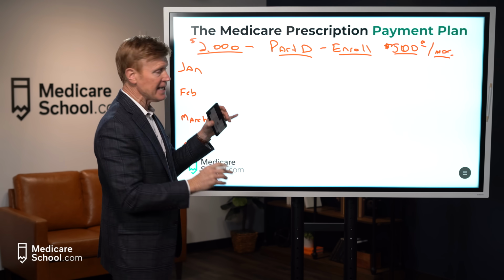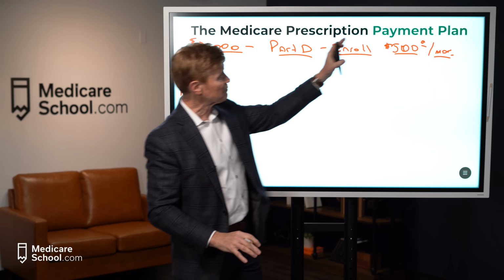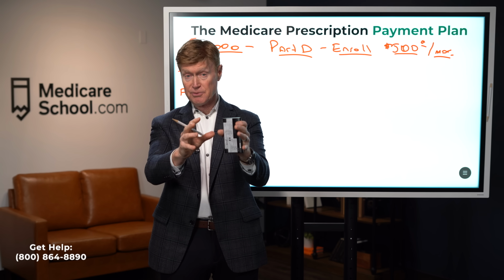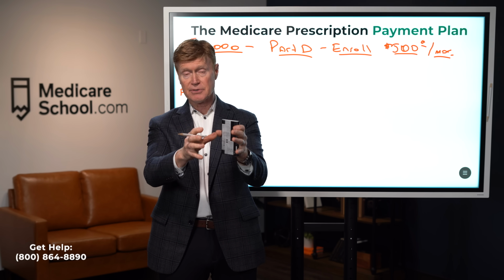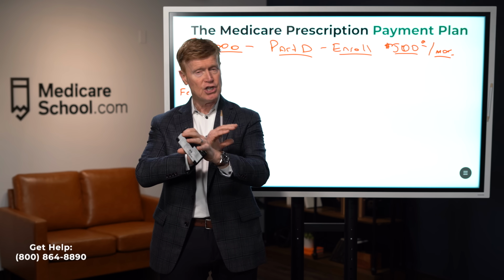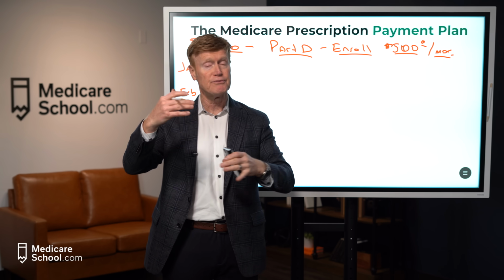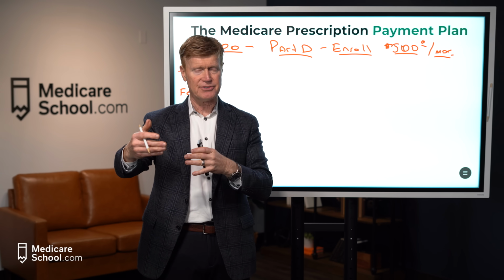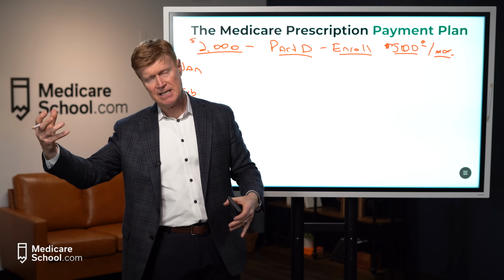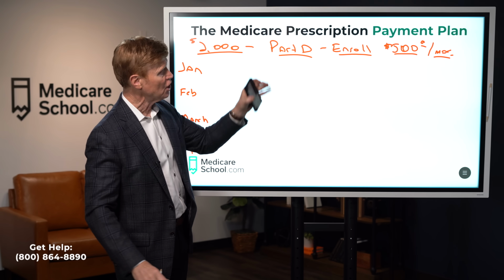In January, you'll get your bill, because keep in mind, when we enroll in this plan, you have to pay a premium to the company if there's a premium for the prescription drug plan. But your prescriptions that you get at the pharmacy, you no longer pay at the pharmacy. The company is going to bill you for the cost of your medications. So you pay them a premium, and you also pay the company for your prescriptions. No money is exchanged at the pharmacy any longer once you enroll in the plan.